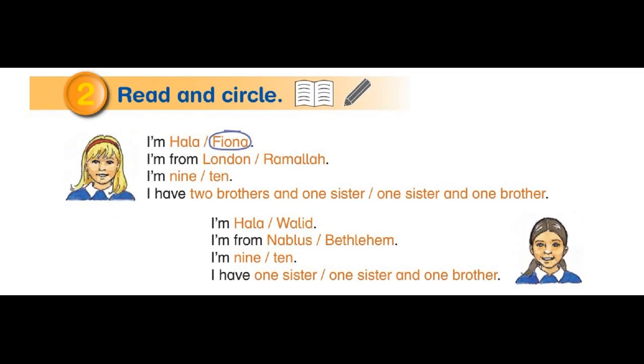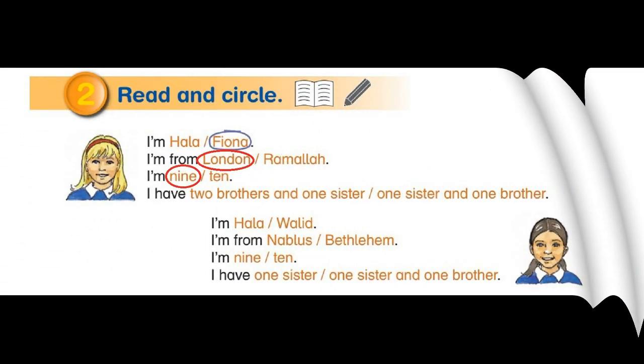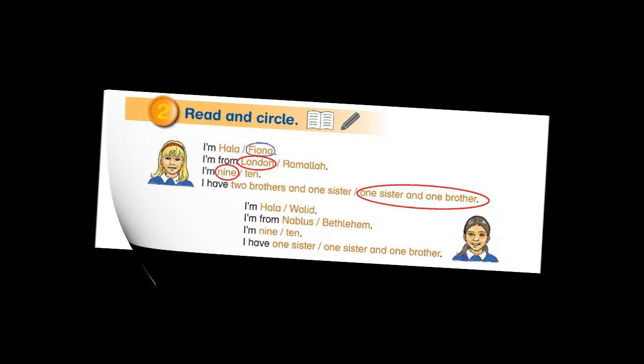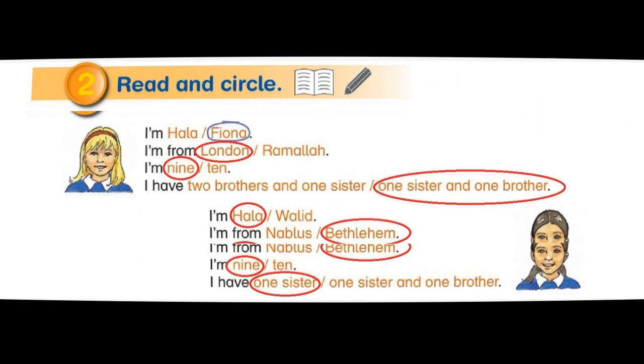Read and circle. Fiona. I'm from London. I'm 9. I have 1 sister and 1 brother. I'm Hala. I'm from Bethlehem. I'm 9. I have 1 sister.